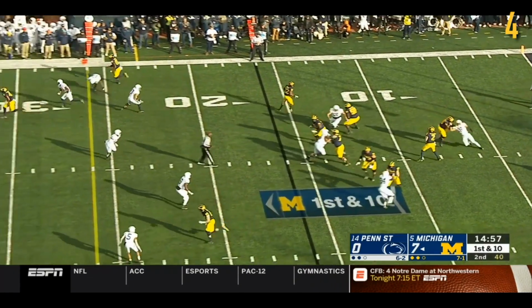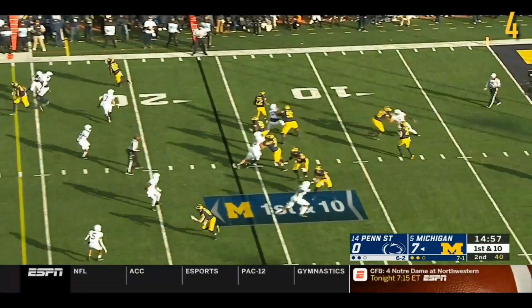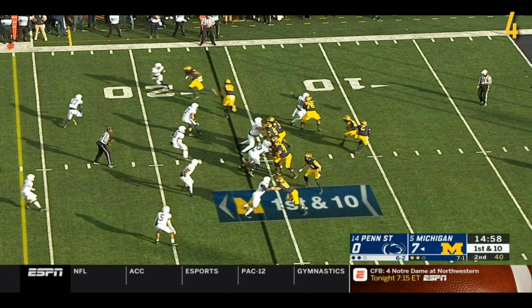Play action fake, and Patterson takes a peek downfield, and now takes a shot, and Nico Collins comes back. Huge pass to Nico Collins on play action here. Penn State's only rushing 4 here. Michigan keeps 6 in for pass protection here.